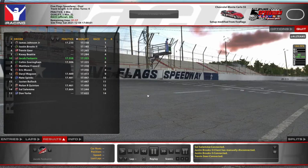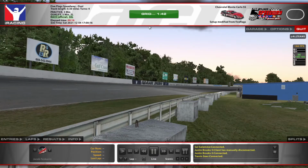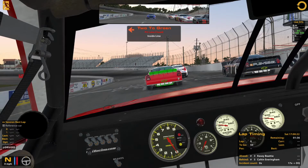And while this is not the ARCA car at all, tire saving will come into play. You can definitely attack the exits off the corners too hard, and even if you're driving too fast, you can kill the right front here and heat it up and just really lose a lot of time the back half of the race. So it's been a little while since I've been here, but I have run races here before.